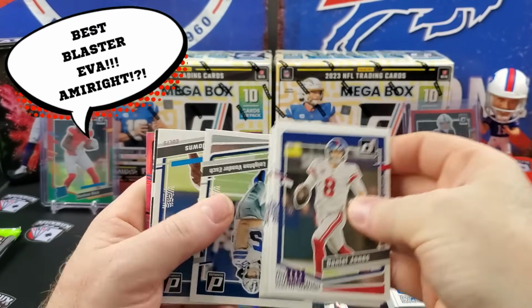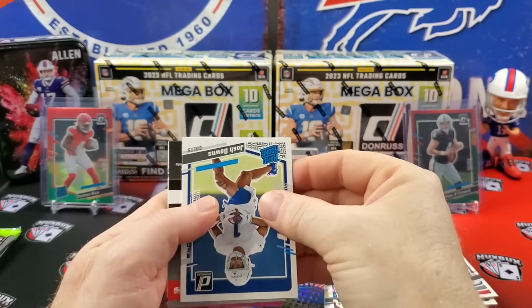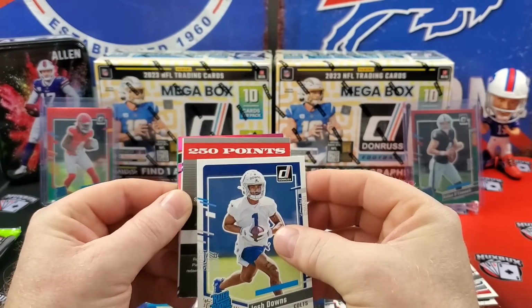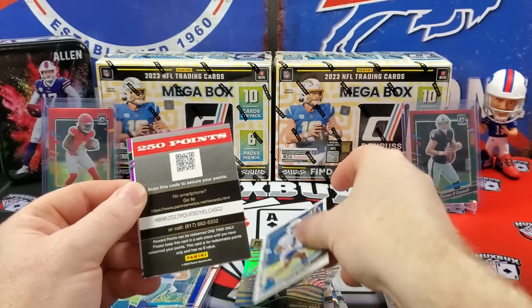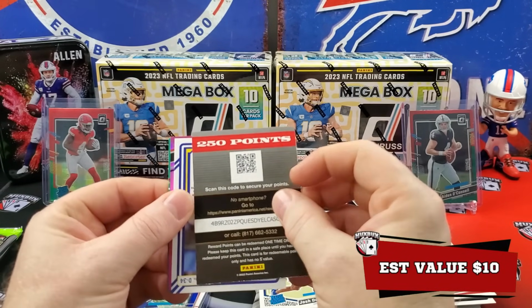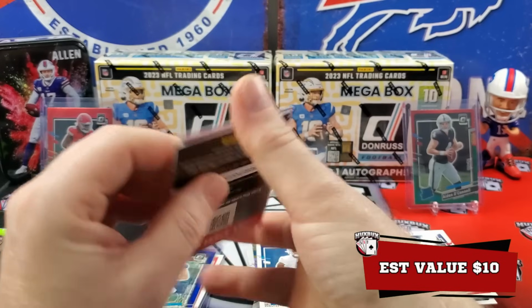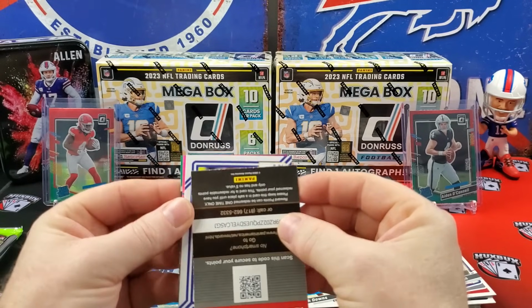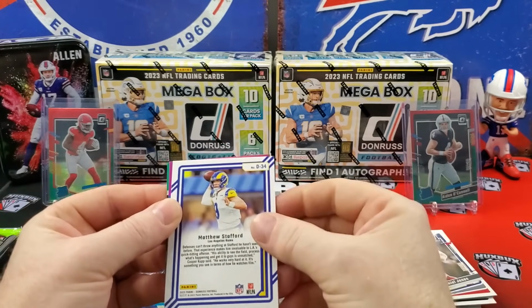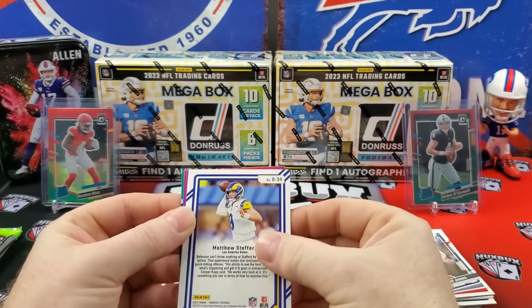There is a lot you can get out of this. And we did get Panini points, so that's not what you want to see. 250 on the Panini points. This will be redeemed, or I'll blur it out one way or the other. I've seen 600. I got a Dominators. I'll put that in the hit pile.